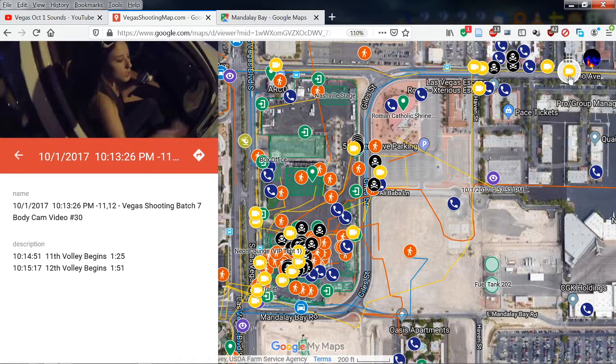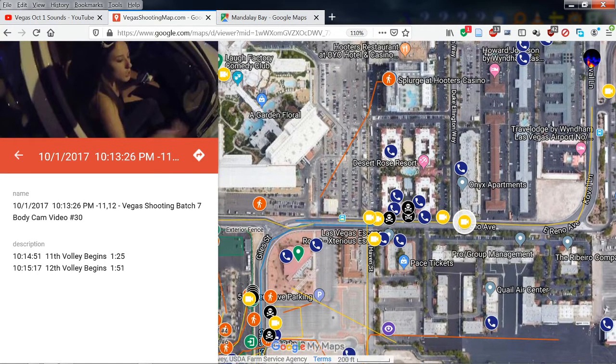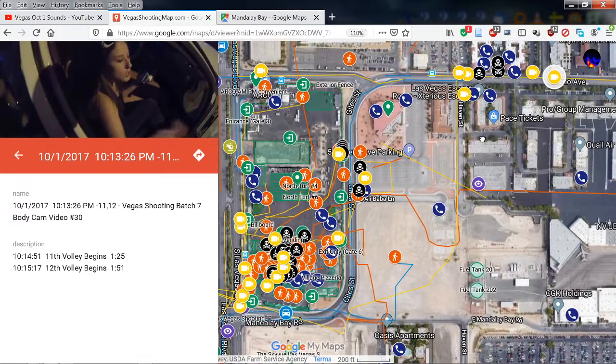So the camera I'm referring to is located out in the north by northeast corner of the whole situation, way out there on the corner of Duke Ellington Way and East Reno Avenue. And according to the Las Vegas shooting map, it records volley 11 and 12.